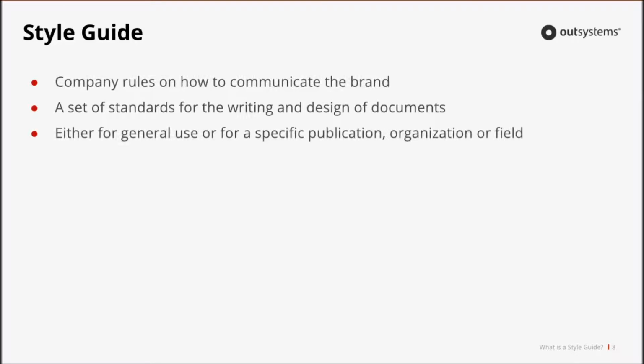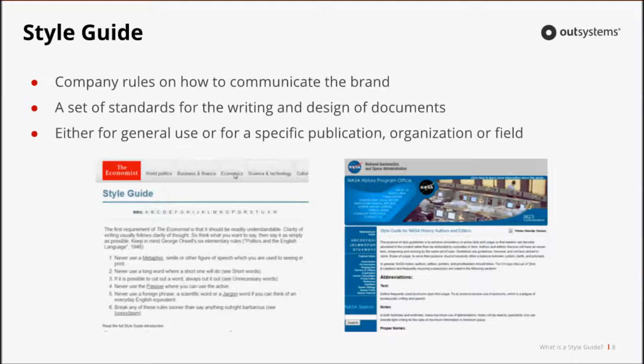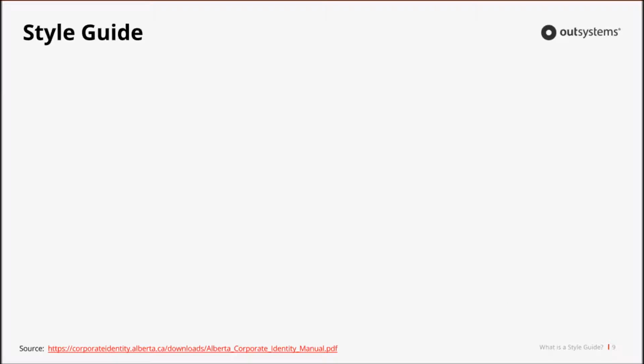So, style guides started in the 90s. As marketing evolved, people realized the importance of consistent branding. It was a set of rules for communicating company branding and voice. As you can see in the example on the right, even big companies like NASA have their own style guides. The idea was to have a set of rules to standardize the communication of the company. Any communication from the company, from an email to a document, should represent the voice and tone of that company.